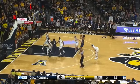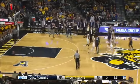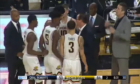Good call, Bob. O'Banner has 4 points. He's second on the team in scoring and rebounds as just a freshman. 11-point Shocker lead here on Your View.